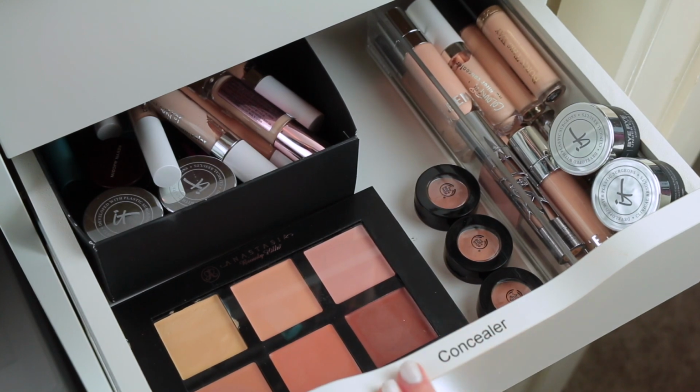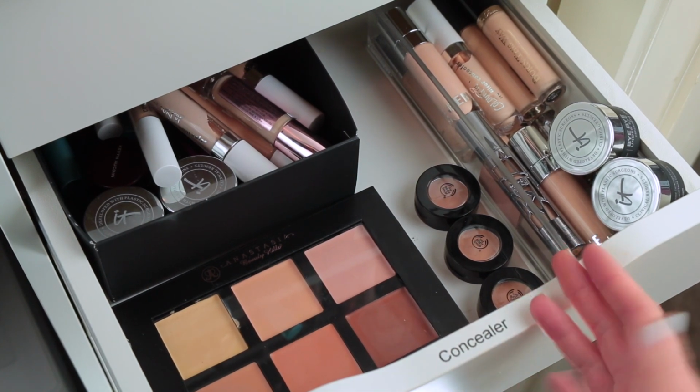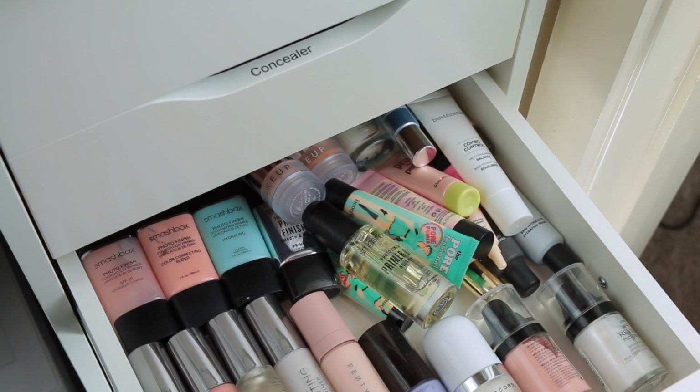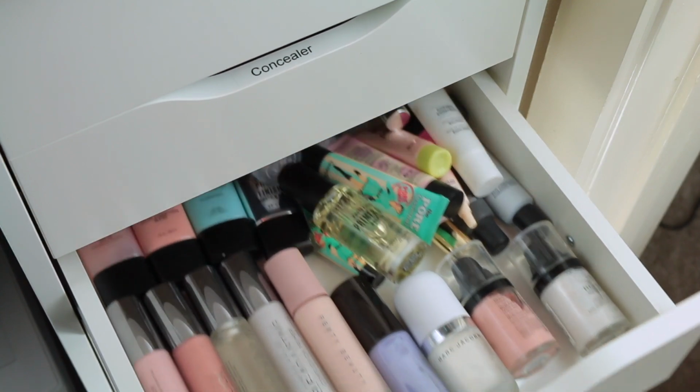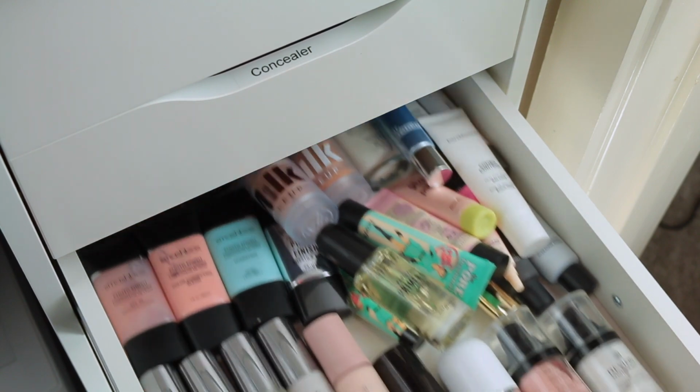I think this video is already really long, so I'm gonna just call it good with the foundation and concealers. If you guys like this video, maybe I'll do my primer drawer with face powders or something like that. But I've got a lot of primers that I need to go through as well.